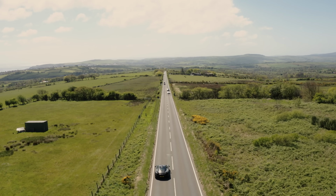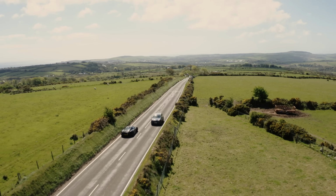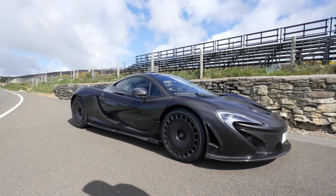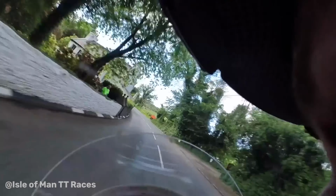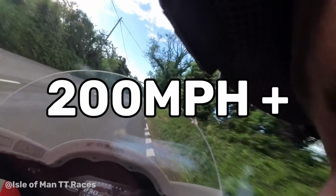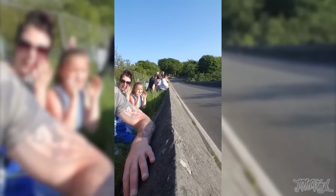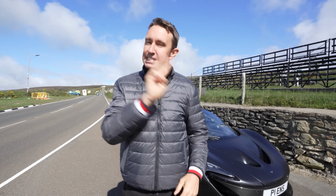We are not here to just appreciate the scenery. We're here to see how fast we can go on the public roads of the Isle of Man. In the TT race, the motorbikes reach 200 miles per hour, but that's when the roads are closed from traffic and everyone is going the same way. We need to do this safely. So we are going to have 3 attempts to see what our maximum speed can be.